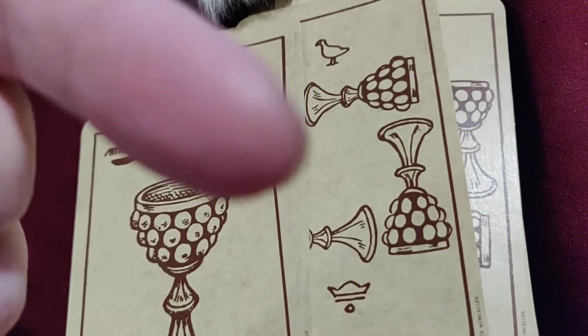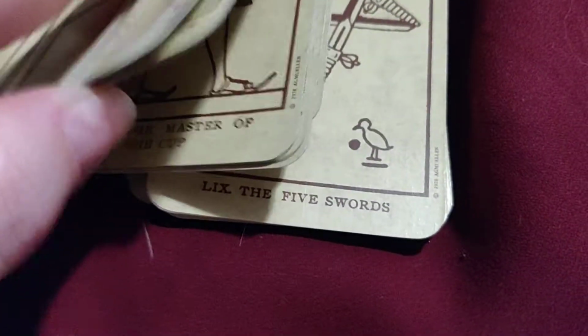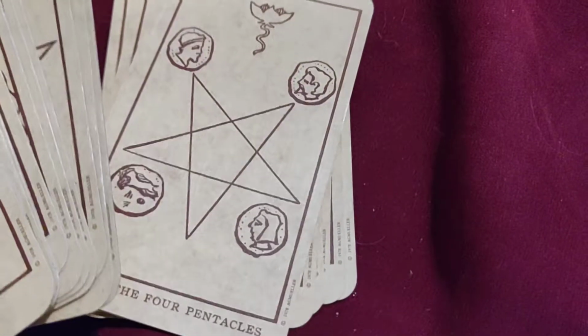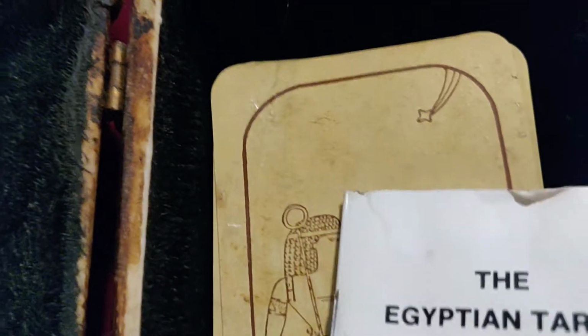These are scepters. These are cups. And see, unlike the other one, which were continuous depictions of different things with different names, this is looking more like regular tarot cards. See? Here are the swords and so forth. Let's see, the next one would be the Pentacles. And yeah, so that's this type of Egyptian tarot, that it's kind of like a combination, a compromise, if you will, from the Egyptian tarot theme and the regular modern Rider-Waite Smith tarot cards.